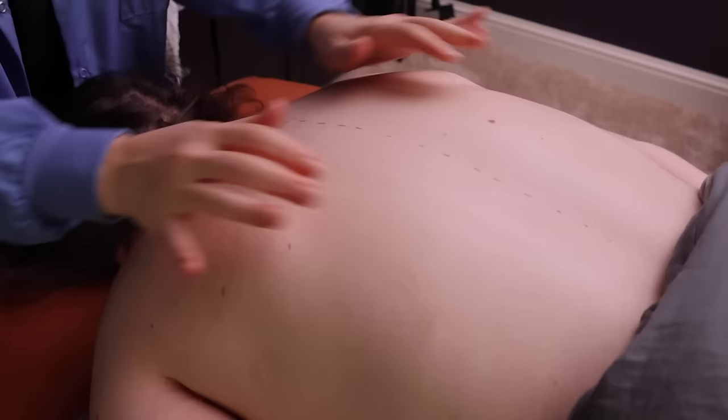Checking in with the temperature as we do this. Muscles are already more malleable, more open to this pressure, so we'll keep going. Moving on to even sharper tools.